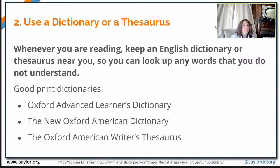Now, of course, with the online dictionary and the online thesaurus, we have a lot of different options, but I also like the actual book that I can open up and take a look at. So choose what works best for you. We have some good print dictionaries here, just in case you're like me and would like something nearby: the Oxford Advanced Learner's Dictionary, the New Oxford American Dictionary, and the Oxford American Writer's Thesaurus. These are great resources to have nearby when you're working or studying, just to help you master an understanding of the material.